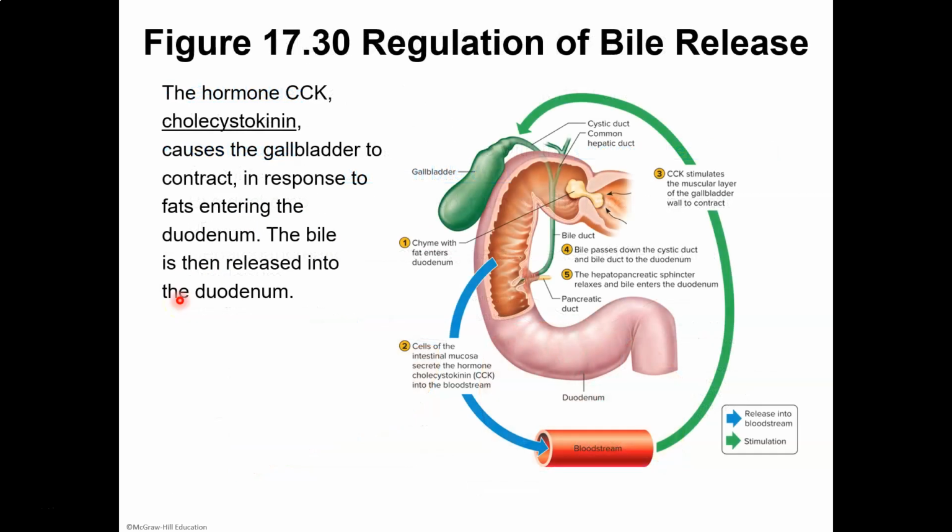All right. So here's a regulation of bile. The hormone cholecystokinin causes the gallbladder to contract. Now, this is a muscle. It's a muscle bag. It's kind of like your urinary bladder. It's muscular on the outside. CCK causes it to squeeze. That causes bile to exit out the cystic duct, and the common hepatic duct and the cystic duct join together, and they become the bile duct or the common bile duct. That common bile duct is the thing that enters into the duodenum.